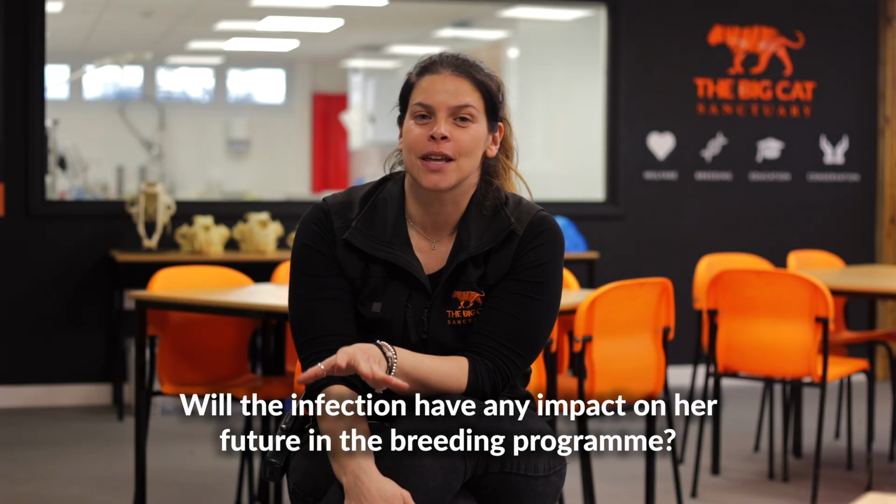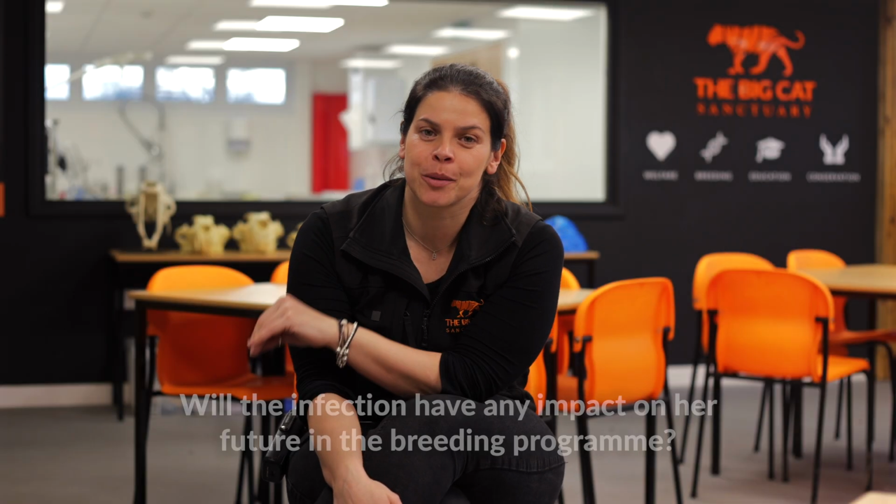We don't have any reason to think that Zaya will not be able to take part in the breeding programme from now on. This was a fungal infection. It wasn't, as far as we have any reason to believe, anything to do with their genetics. We have never had this issue in any of our snow leopards before, or any of our cats on site, so we don't have any reason to think that this would affect her ability to take part in the breeding programme.